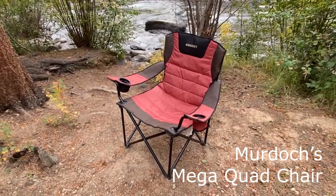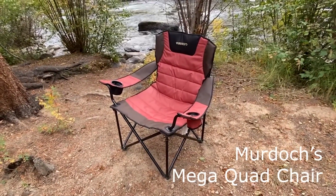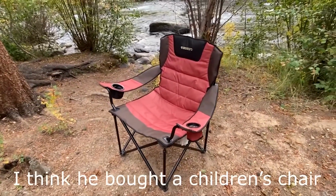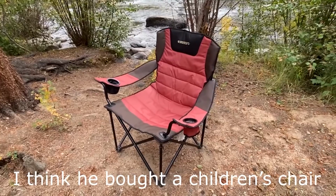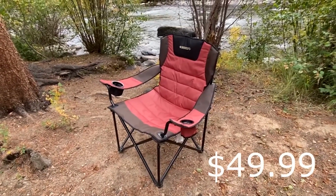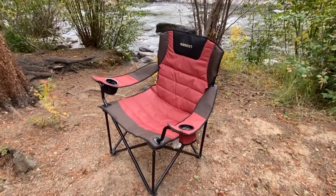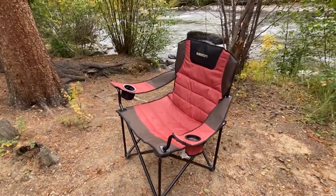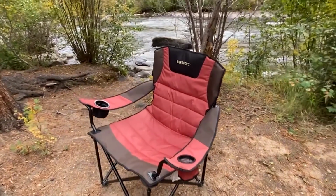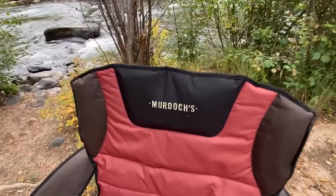I want to show you my camp chair a little bit more. I had it compared to my buddy Mike's camp chair, which he bought from Walmart for like $7. But I want to go over this one with you a little more. This one costs about $50. It's a lot larger chair. You probably can't tell if I was sitting in it, but I'm about 5'11", and I can rest my head against the back of this. It's all padded, you can see, and my head rests right against the back of that.